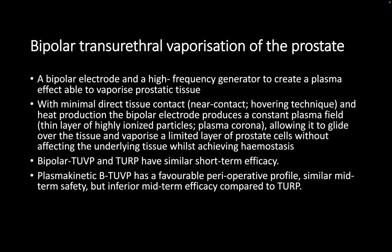Is there any role for bipolar vaporization of the prostate? Yes, it has. NICE guidelines also recommend this, the vaporization of the prostate, and that's using the mushroom technology just to vaporize the prostate tissue. It does have shorter operative time and less bleeding as well, and it's recommended for a prostate size up to 80 cc.